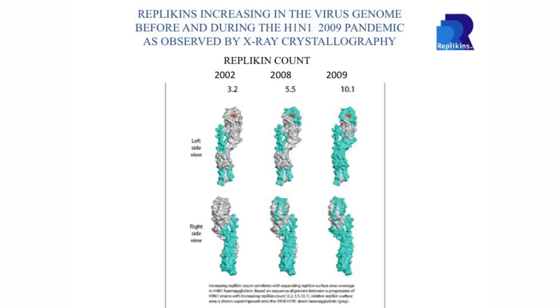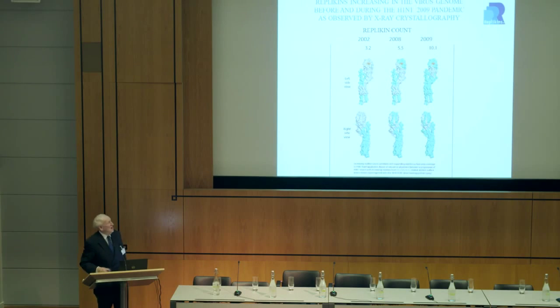Now, what those replicants are doing, we don't know. Are they helping the injection of the DNA? Are they protecting against the antibody? We haven't a clue.